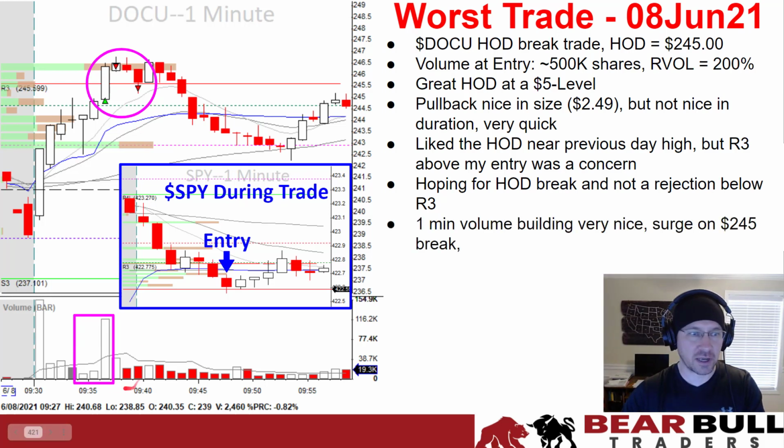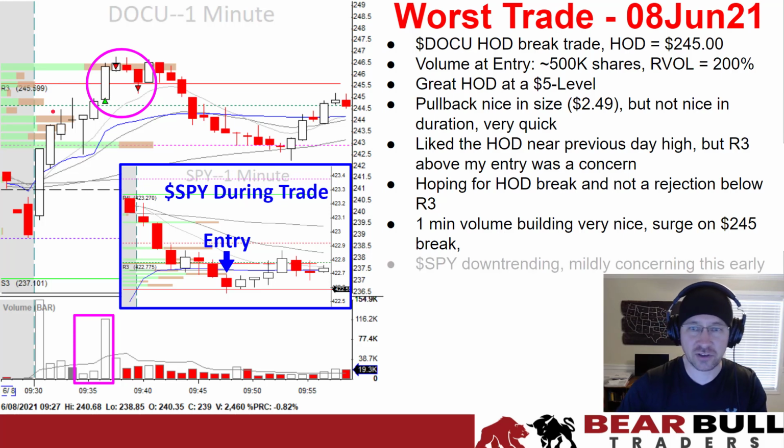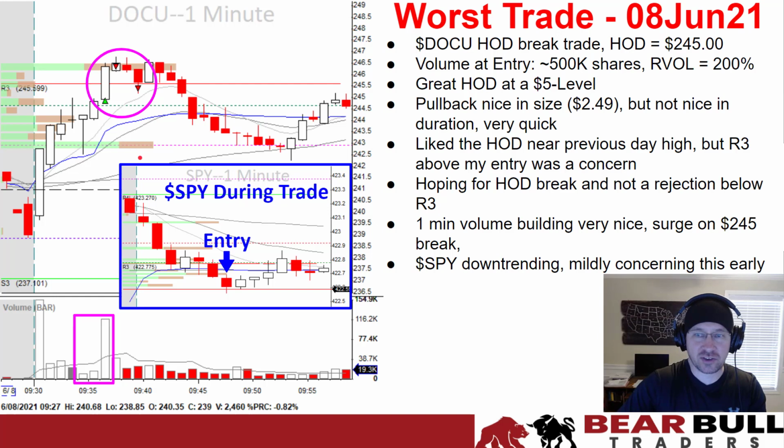1 minute volume building nicely. Got a couple step ups here, and then a nice surge. The volume stepped up again, but then it surged obviously in the 245 break where you had a large ask sitting. The SPY was downtrending, and that was concerning.